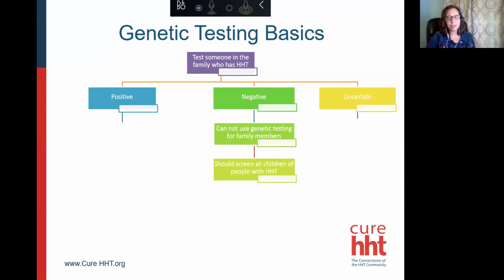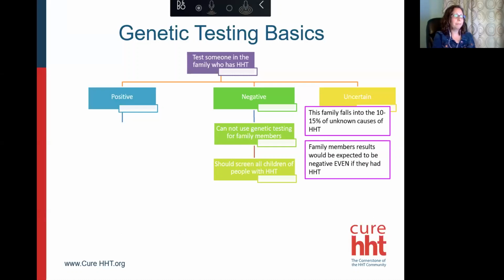Thinking about negative results, if a person with HHT has negative genetic testing, then we know that they fall into that 10 to 15% of families where we're not able to identify the genetic cause. And so that means we really cannot use genetic testing to help identify other people in the family who might have HHT. We would expect, if the person with HHT that we know for certain in the family has had negative genetic testing, any other family members to have negative genetic testing as well, even if they had HHT. So again, this is a situation where you really need to treat everyone who has a parent with HHT as though they have HHT or possible HHT and screen them appropriately.